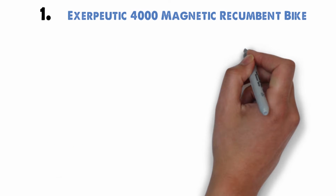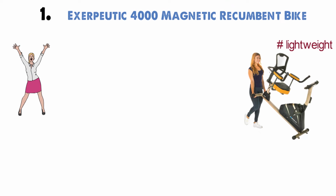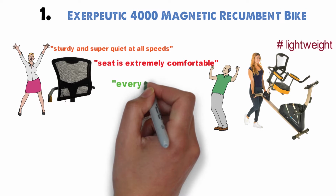And while this is a larger bike that will take up some room in the home, it's lightweight enough to be rolled into the corner after each use. One satisfied owner calls it sturdy and super quiet at all speeds, adding that the seat is extremely comfortable. Another buyer says the Exerpeutic 4000 Magnetic Recumbent Bike offers everything I want in a stationary bike.